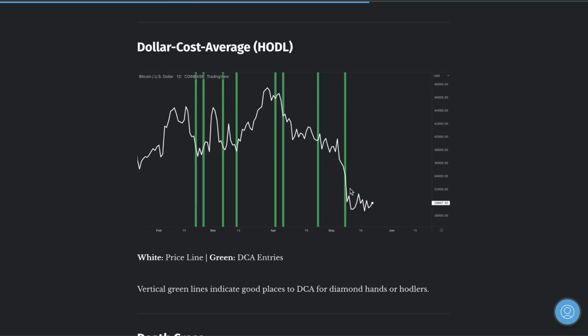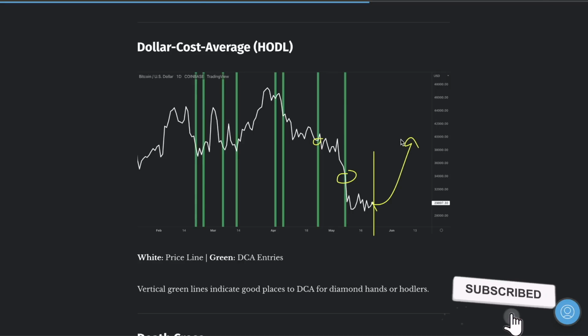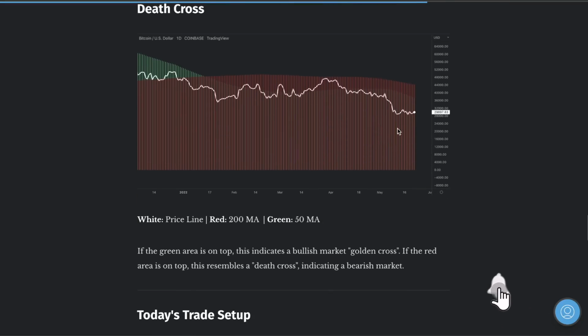Dollar cost average entries, if you guys got into any of these trades, you're just holding for the long term. Watch for this to come out again. If you see one more drop down, boom, like that, you guys are going to be holding for 5 to 10 years or as long as you guys want. Diamond hand holders, okay? Let's get you guys into a trade setup right now.